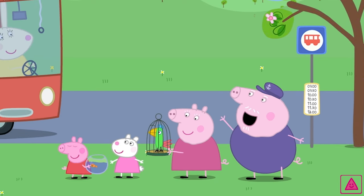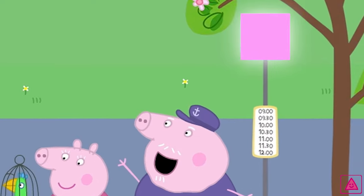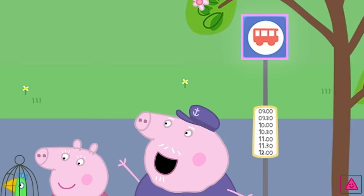Can you see a square here? That's right. The bus stop sign is a square. 1, 2, 3, 4. Four sides. Great job.